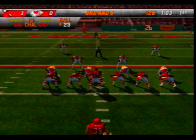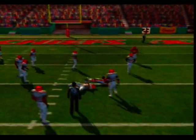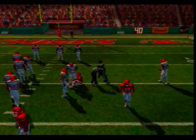Number 39, the lone back. With the pass, and he hits his target. Number 31 comes up to make the play at the 15.